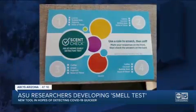I really think it's a great idea because if 80% of the patients who have COVID have loss of smell, if we can identify those patients early with a smell test that's not bothersome like a nasal swab or a saliva test or a delay in diagnosis, I think that's a great idea.